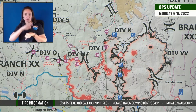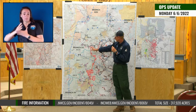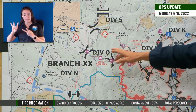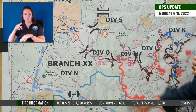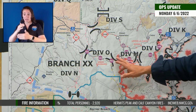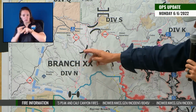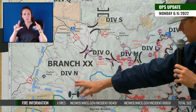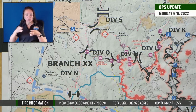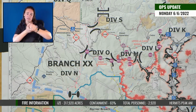I'll start over on the southwest part of our zone, out toward Angostura and the 518 highway just to the south of Penasco, where we're constructing some of that indirect contingency line. That progress is going really good from the fire edge down to the Santa Barbara Road, and then up to the Upper Llano Ridge and down to the Rio de las Trampas river, the drainage along Forest Road 207. Crews made good progress getting that contingency line in yesterday. They were able to start getting some equipment up on the north end.